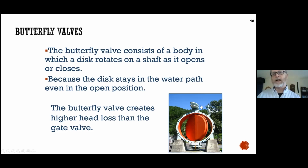You can see this is mounted on its side. There is a bypass construction on it to allow for equalization of pressure across the face of the valve. But basically, it's also used for isolation, but it does have higher head loss.